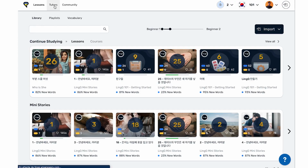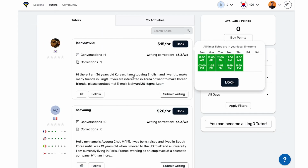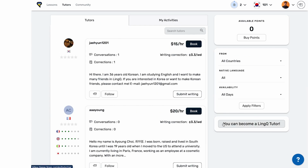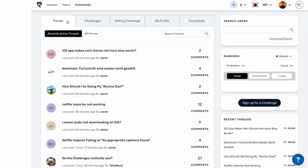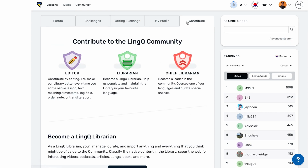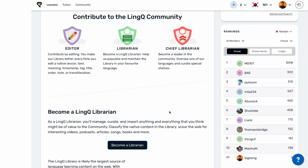Here are some more cool stuff about this platform. You can see the tutor tab where you can find people to interact with in your target language. You could also become a tutor yourself if that's what you're looking for. There is a regular forum, or you can be part of challenges to keep yourself, again, motivated. You can submit writings to be corrected by native speakers. You can also become an active contributor. By the way, the platform is also available as a smartphone app, which is very practical and convenient.